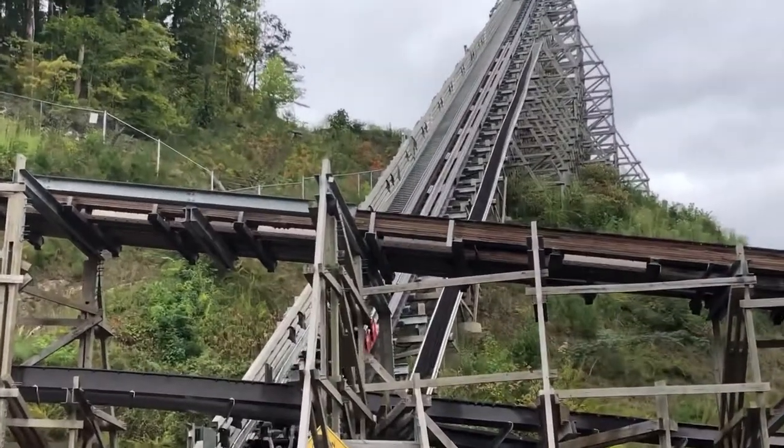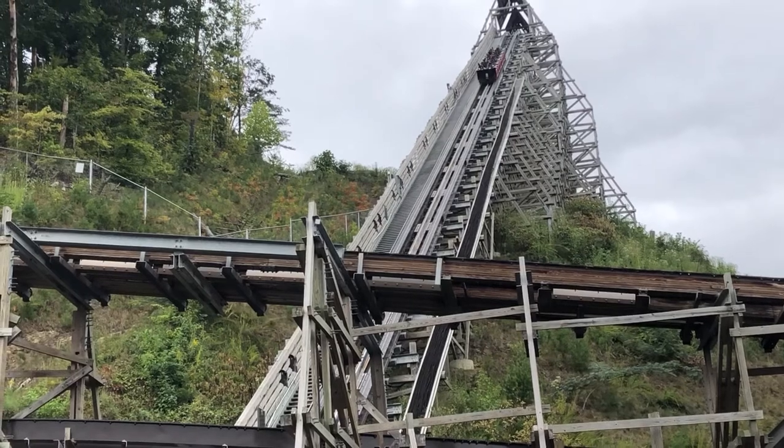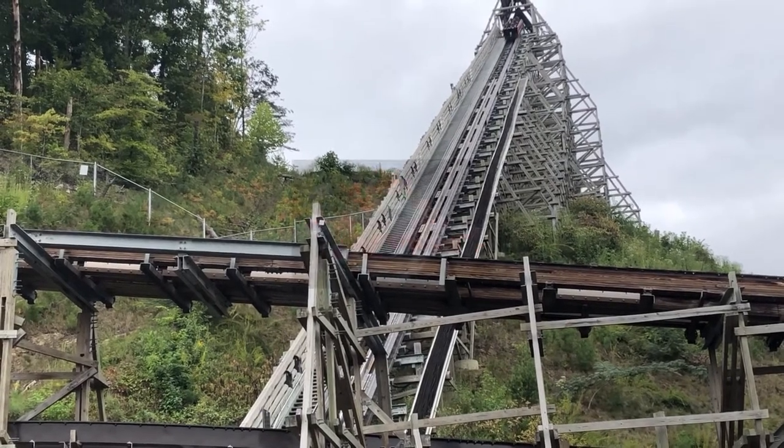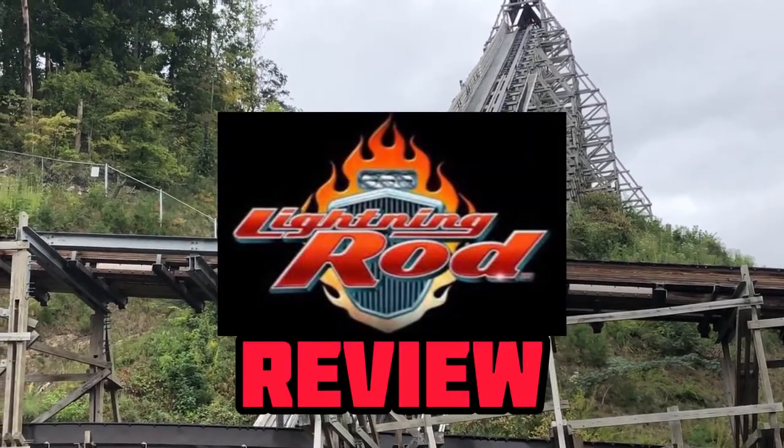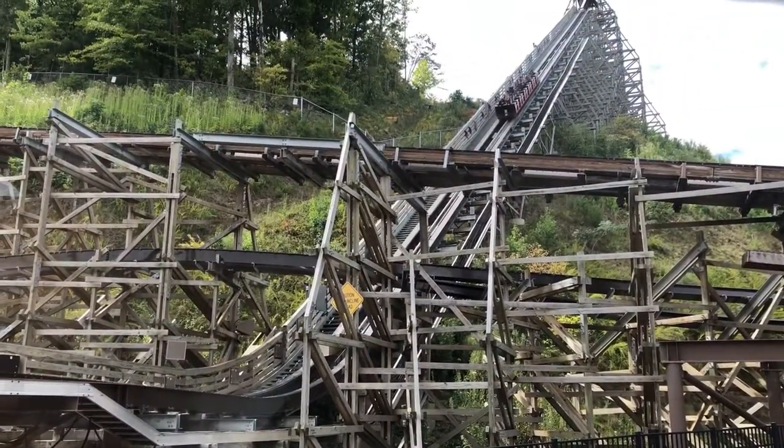Lightning Rod at Dollywood is one of my favorite roller coasters overall. Today I will be doing a full in-depth review on Lightning Rod, what my thoughts are on it, and I'll tell you some of the stats too. So I hope you enjoy this video.